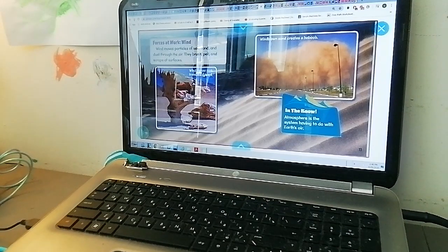Wind carves rock trees in a desert. Oh, look at this, rock trees.